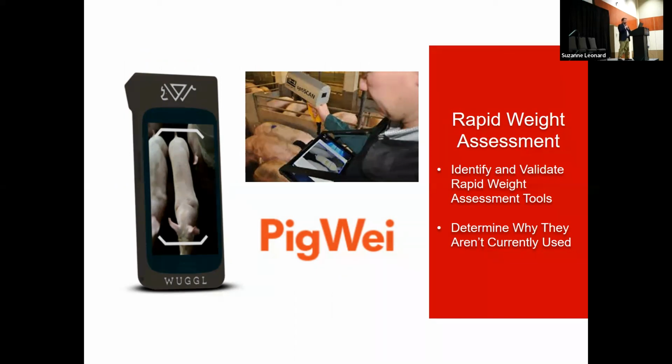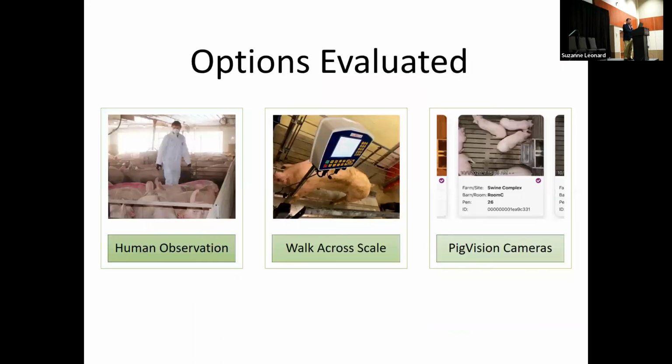As mentioned, here's some of those Pigways, another one, the Woogle device. Those are those handhelds that are out there. You can find them on the internet, but if you can buy them, let me know, because they certainly wouldn't let me test them or buy them when we asked. So I think the technology is there, but the application just isn't quite there.